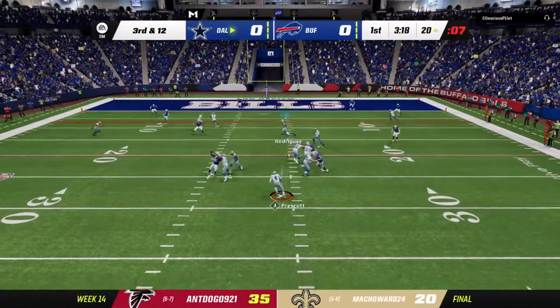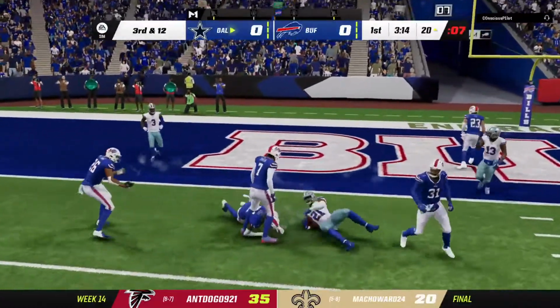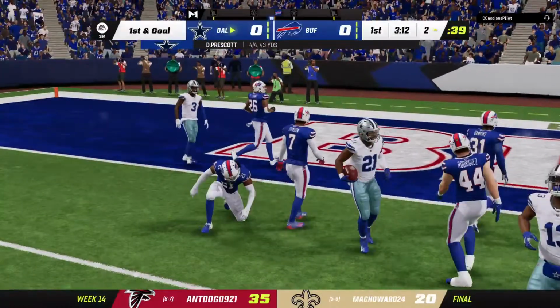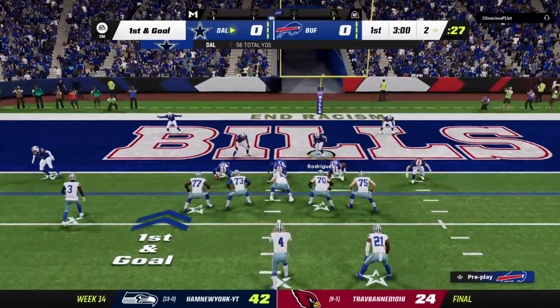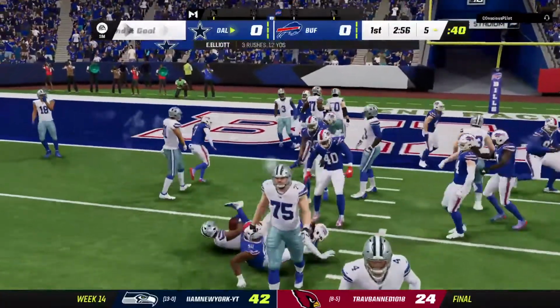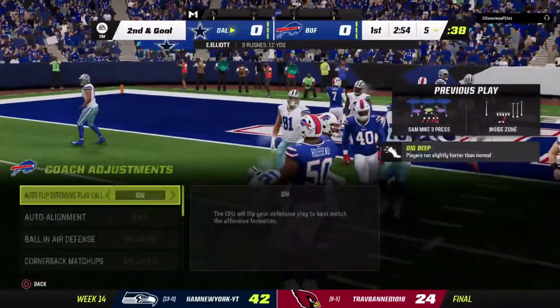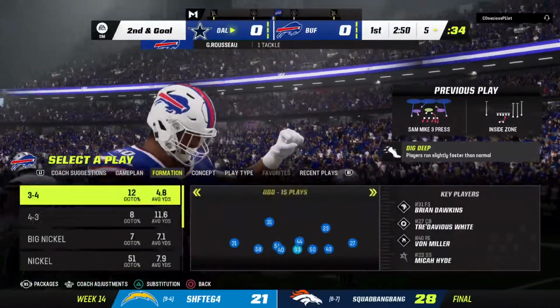Throwing, Prescott. On the move to his left. Got his man complete over the middle. It's Elliott. And the Cowboys are going to have first and goal as they try to finish off this drive with 6 points. Elliott. And he'll go backwards, losing yardage to the 5. It's a loss of 2 there, bringing up second down.